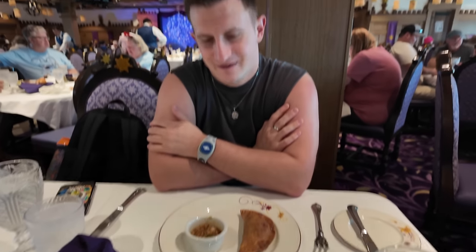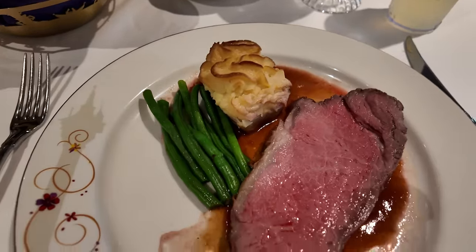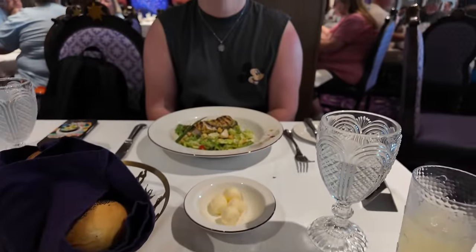Our first course has arrived. Beef empanadas, both of us. How was your empanada? Yeah, good. My main has arrived, my sirloin steak, a little pink. And your chicken Caesar salad. Looks nice. Welcome to Disney Cruise in the dark.